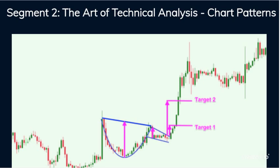If the price continues to climb, that's fantastic. However, if you start to notice the stock struggling to maintain its upward momentum, it might be time to consider taking your profits and looking for the next opportunity.